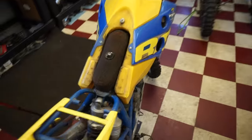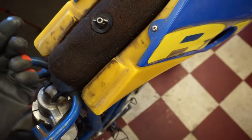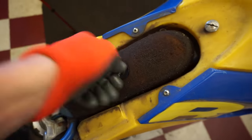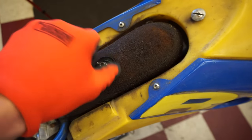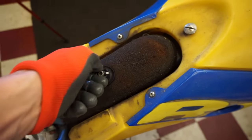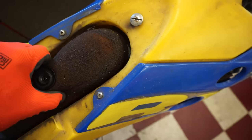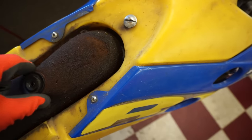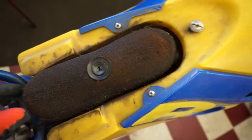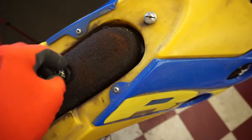Oh, interesting. That is weird. It's on there, it's oiled up. Doesn't look to be in the best shape. Let's just take that off. Definitely a unique filter on there though. Wonder if they still sell these. I don't really want to break it. Maybe we should leave that on. Yeah, we might leave that on for now, until I know I can find a replacement for it.